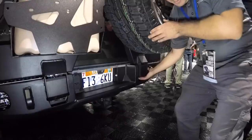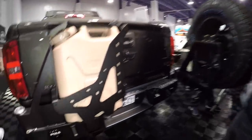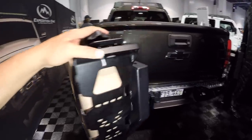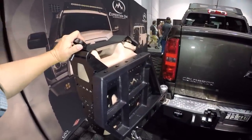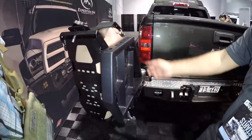Exactly. I like that. Look, it slides right out. That's nice. Here, I'll get this one. Yeah, absolutely. Got a jerry can holder. So I'm assuming it automatically locks too. That's cool. Locks, for safety. It's universal hole plating there, so you can put whatever you need on it.